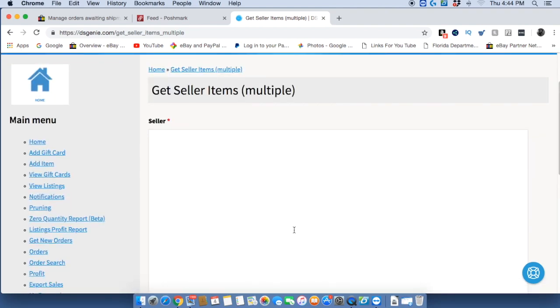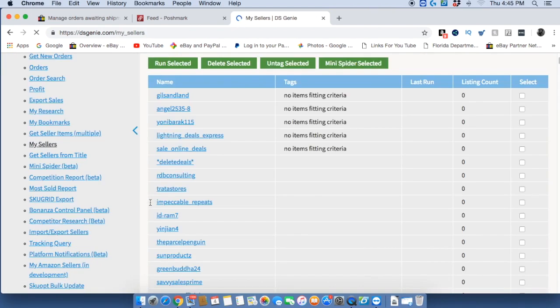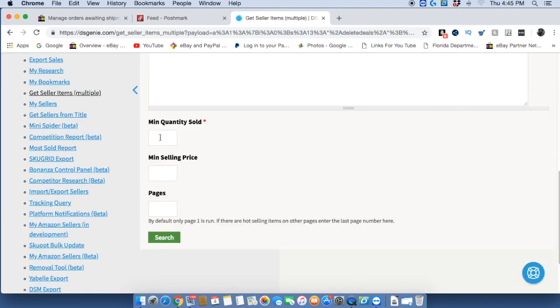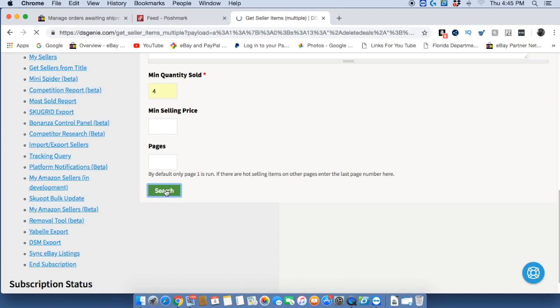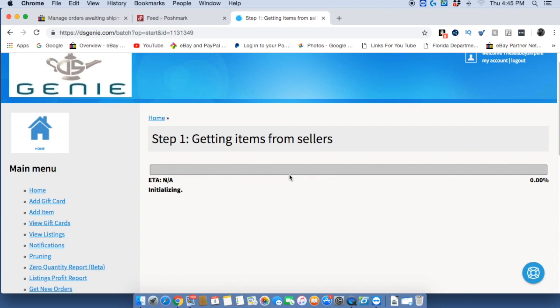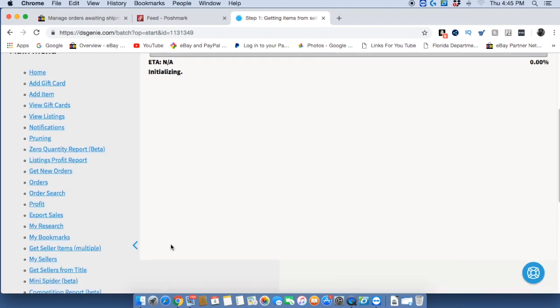So right here I'm in Get Seller Items Multiple. I'll go to my sellers real fast, and I'll just pick a seller, run selected. Now, generally right here, this progress bar would have already started up and started processing as a percentage of items found or not found within your parameters. But it's all day, it's just been doing nothing.